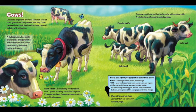Cows are large farm animals. They eat a lot of corn, grass from the pasture, and hay. Cows regurgitate their food and re-chew the cud to help with digestion. A Holstein cow has spots that are like a fingerprint or a snowflake. No two cows have exactly the same pattern of spots.